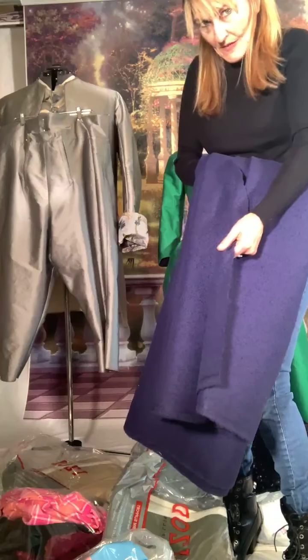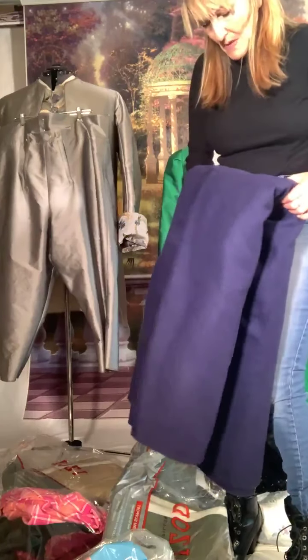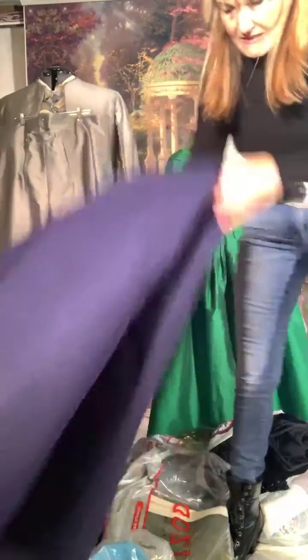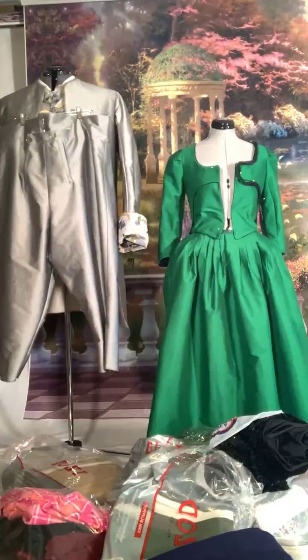So if you guys are interested, let me go see if I can grab the pattern real quick so you can see what I had in mind for this, because I think it's perfect. Hang on, I'll be right back.